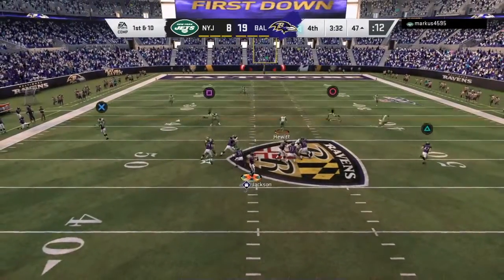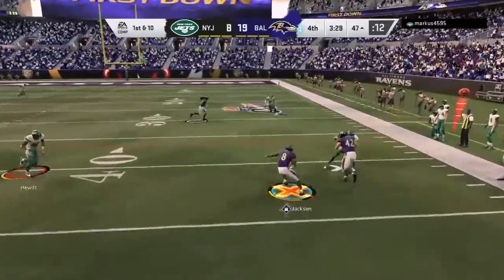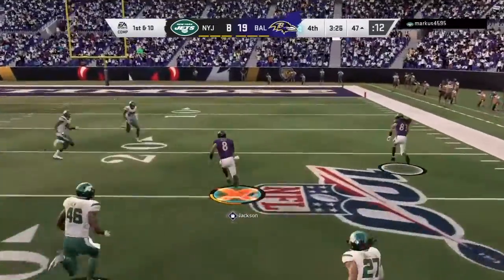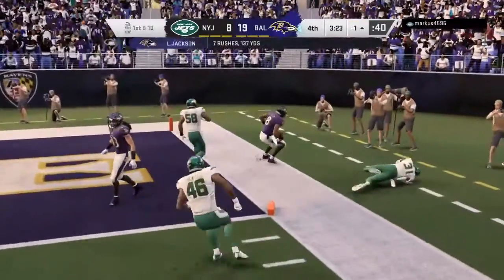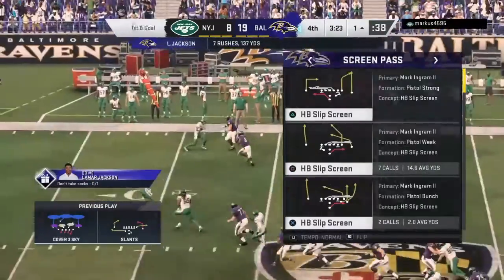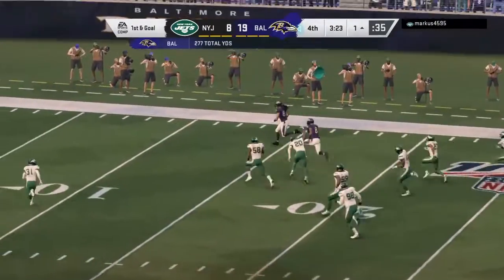From the gun, Jackson. Escaping the pressure right. He's going to take off with it. Past the 20. And he will finally be taken out of bounds. Big yardage there on the scramble. It gets him a 1st down.